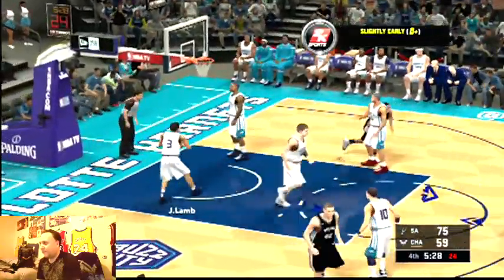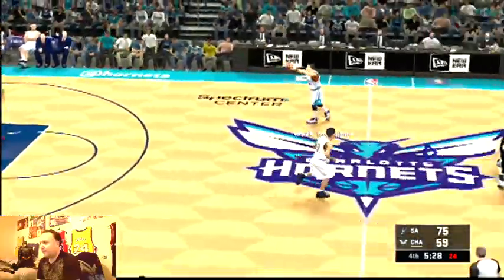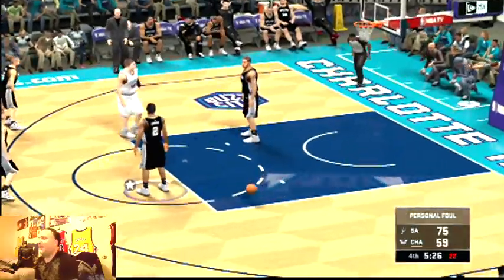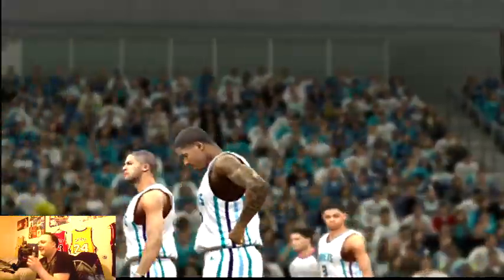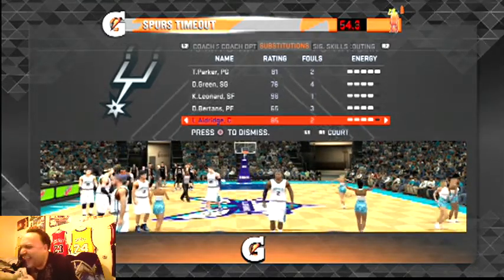Both free throws good from Aldridge. Hornets trail by 16. And he's going to get whistled for that foul, Jay. That was intentional, but not exactly logical. How about pointless to foul there? I don't know where his head is, but it's not in the game. San Antonio calls timeout.